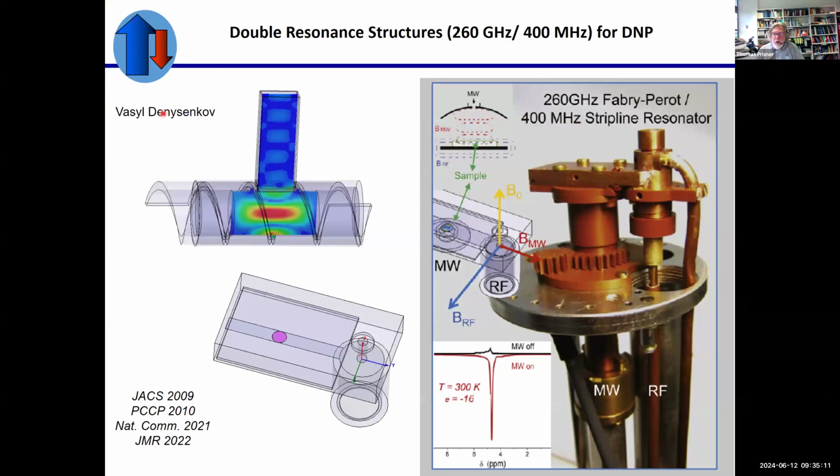And I should say again, of all this instrumentation, the probe is the most important thing for liquids, because if you don't have an EPR resonance structure for the microwaves, you will blow up your sample at room temperature and at high powers, yeah. And so Vasil did all this building of the probes, and we started with a TE101/102 resonator for EPR, and this is a later version. This is a Fabry-Perot resonator, which has much more sample size and a better field distribution and so on. And a lot of development went into this. It's a lot of technique development.